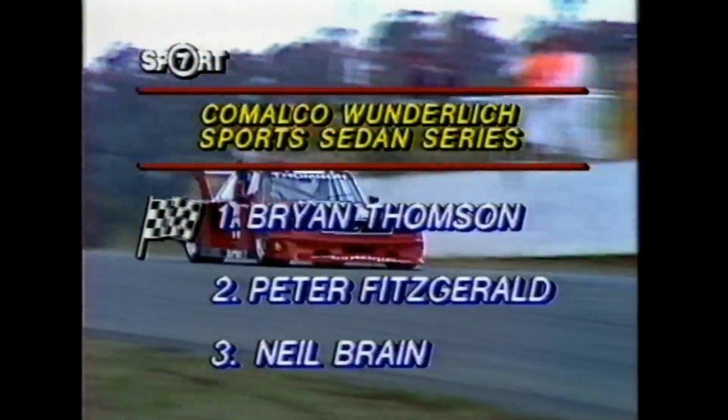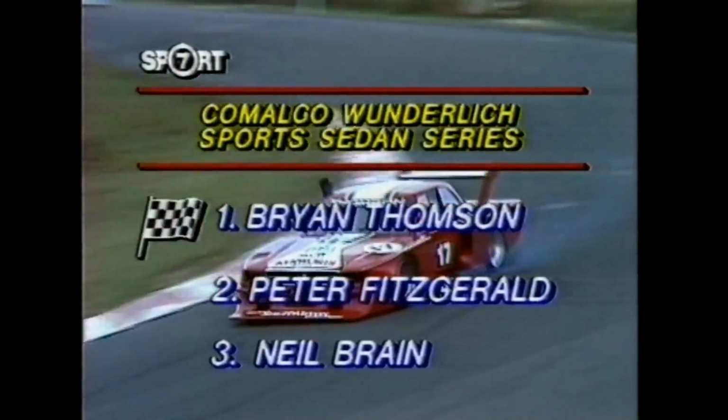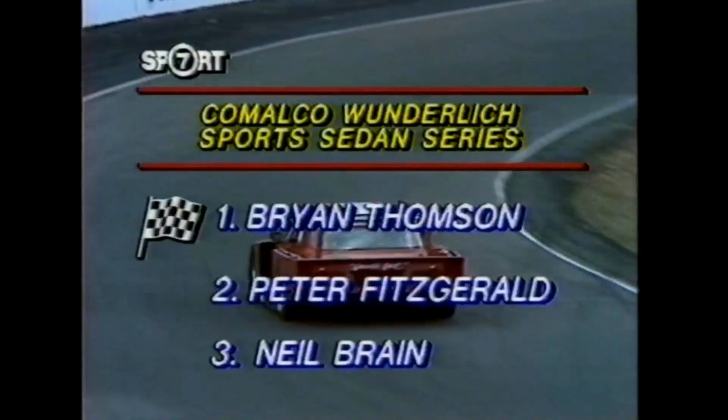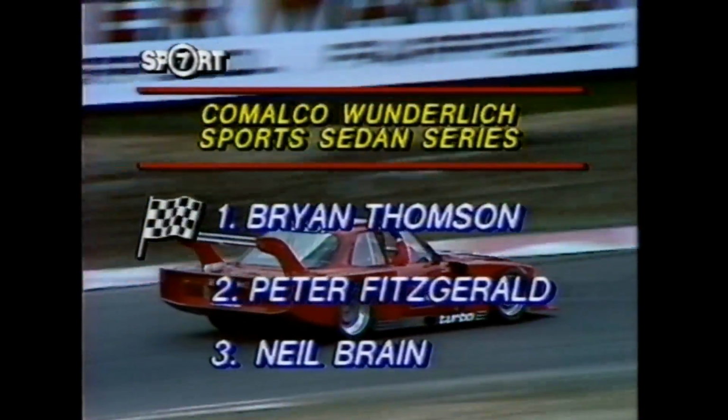Well, a great win to Bryan Thompson. He'll be pleased about that, Gary Wilkinson. Yes, big effort. First time out at Amaroo in this car, which, as we said, is a handful indeed. And he's mastered the circuit and mastered the opposition to take the checkered flag, with Peter Fitzgerald taking second place. And Neil Bryan did well. He circulated without ever threatening the leading division and managed to hold off the challenges of John Burke in the Celica right throughout.